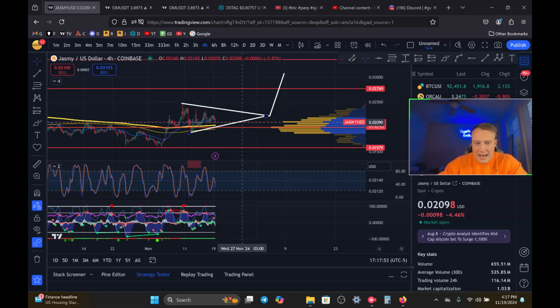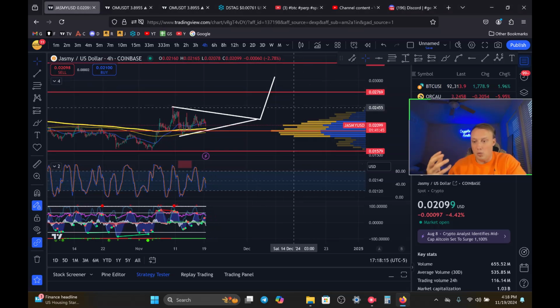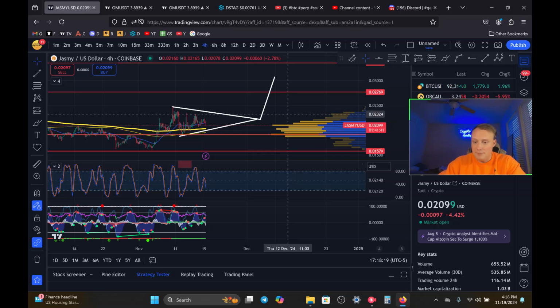Again, I would enter maybe now with a stop at 1.9 cents, 1.8 cents, and a take profit at 3 cents. So you can choose where your stop loss is, but in between 1.8 and 1.9 is where I would have it. I think that's a pretty good trade setup. I think there's better ones, but I think it's an okay trade setup on JASMY. So yeah, that's what I see going on. I think JASMY's bullish right now if we stay above 1.9 cents, and I guess I'll leave it at that.